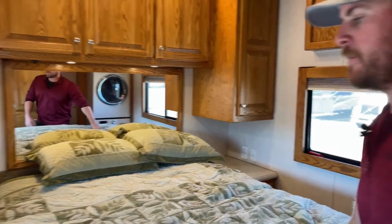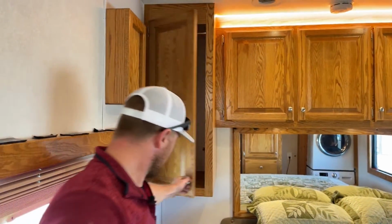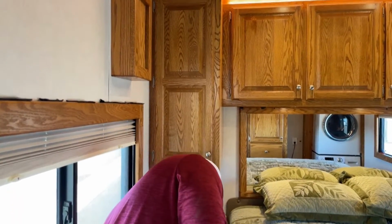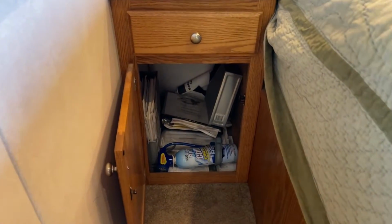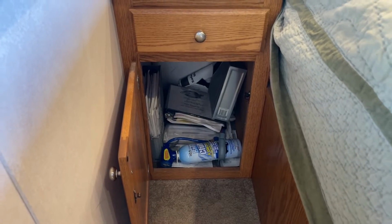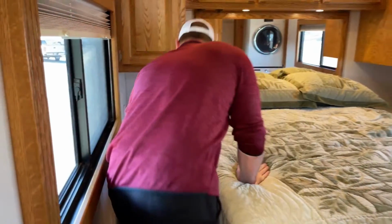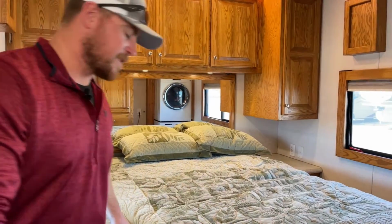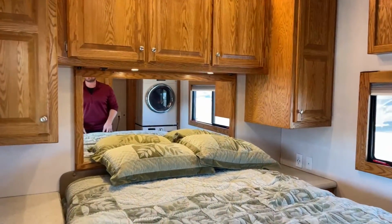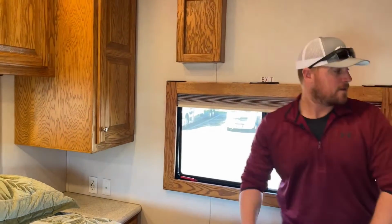Now, on the side of the bed, we also have a big storage down below. Now, in that compartment, we have all of the original manuals that came with this coach in 2004. Original manuals, original build sheet, everything that this coach came with in 2004 is still in here. Now, another upgrade the previous owner did is every one of our outlets does have USBs built into it as well, something we did not see in 2004 motorhomes.